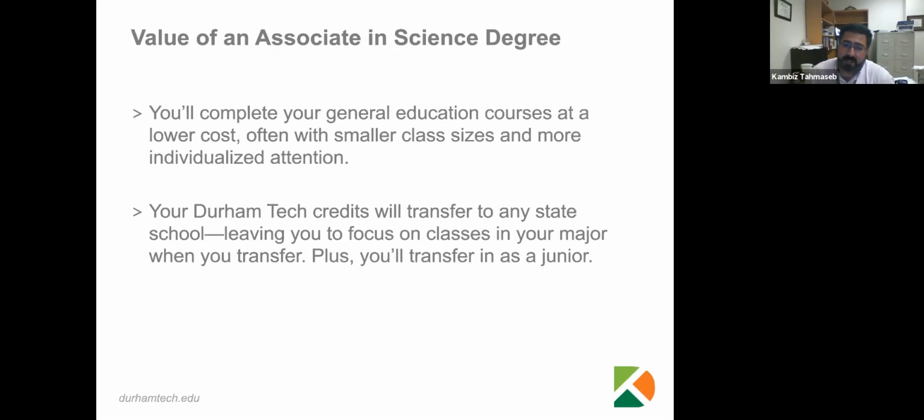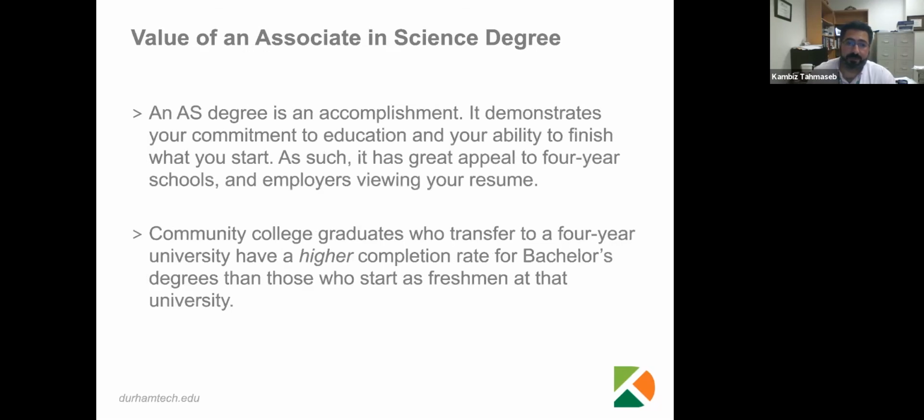Your credits transfer to any state school. Of course, depending on your major, you might not automatically be a junior. Of course, you will work closely with your advisor to make sure that when you transfer, all your credits are useful and can get you started as a junior as much as possible. And also you should know that there are many private universities too that have agreements. So that is something you can explore further.